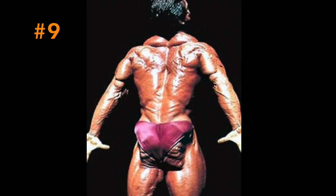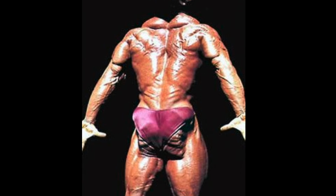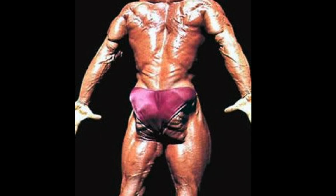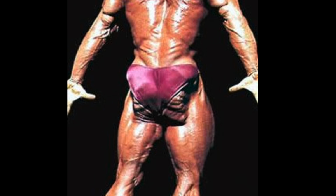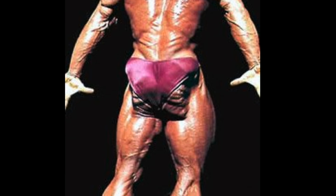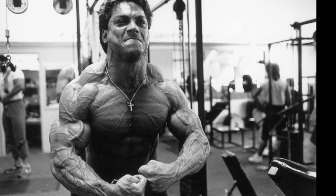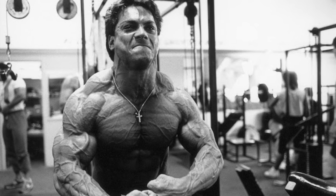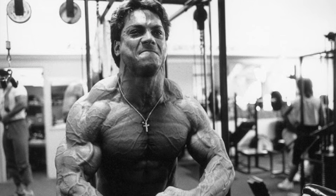At number 9, we have one of the OGs of conditioning, Rich Gaspari. Back in the 80s, Rich was one of the first, if not the first, to ever present striated glutes on stage. So he kind of ushered in this phenomenon, which we take for granted today as one of the mandatory staples of conditioning. Rich was also highly vascular, as this gym photo poignantly illustrates. It almost looks like his veins are ready to crawl out from beneath his skin. Jesus, bro, don't pop a blood vessel on us now.